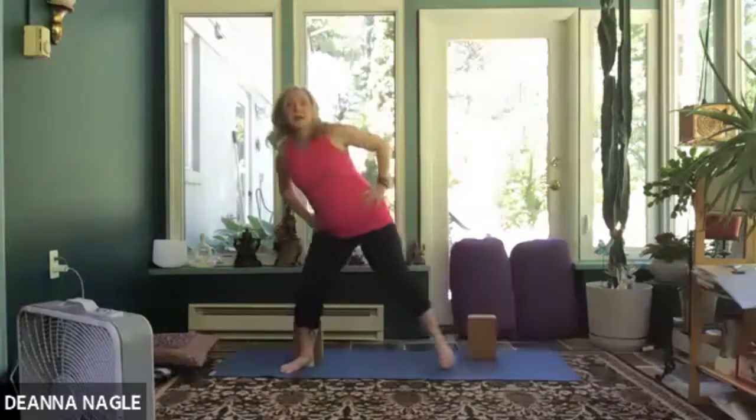Tuck your chin and lengthen the crown of the head toward this top edge of your mat. Now top arm reaches up on the inhale. And as you exhale, drape it behind your back. And then we're gonna take that top shoulder and roll it back as you drop your chin and lengthen your head. And get that stretch through the neck, the top of the shoulder. One more breath.